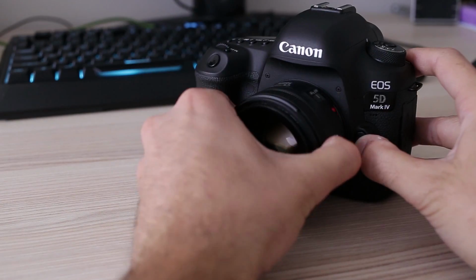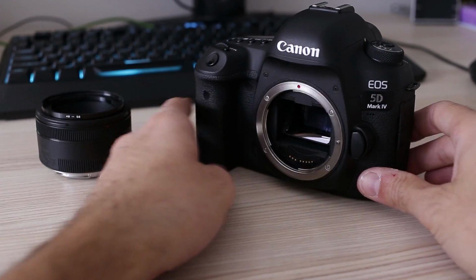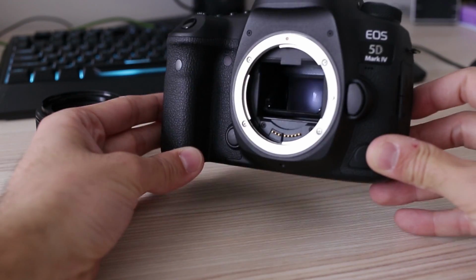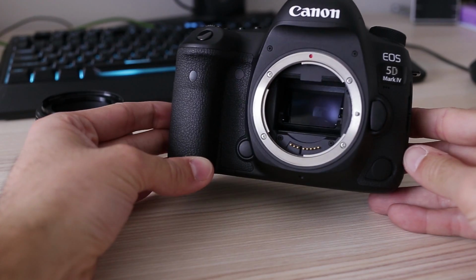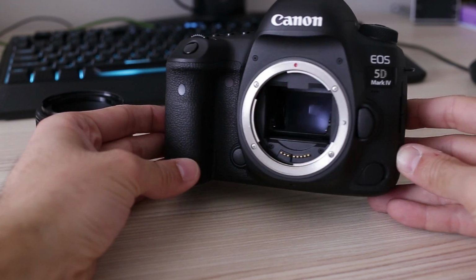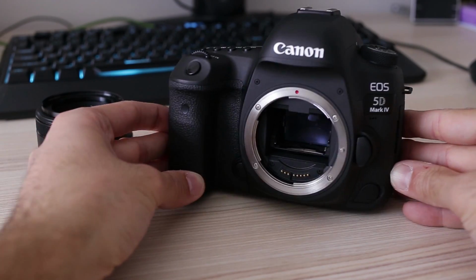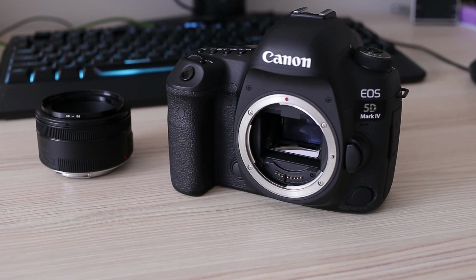There are no zebra, peaking or flat profiles. It is obvious Canon keeps all these things for its EOS cinema cameras, but at 5D Mark IV's price point I think these features should be built in. Overall, this is more of a photographer's than video camera, and if used that way, I doubt you will ask for more in the years to come.